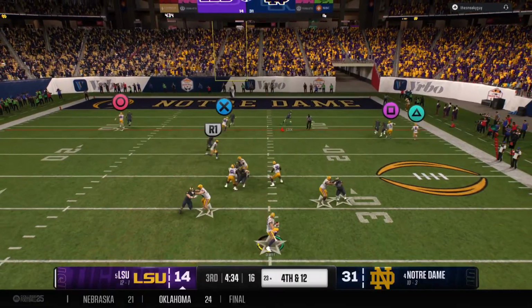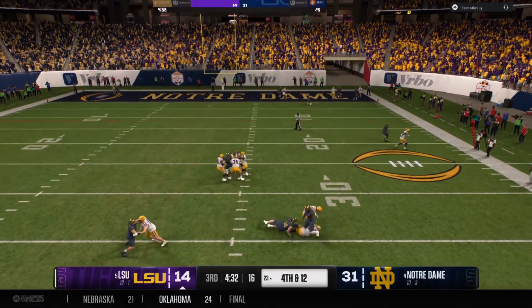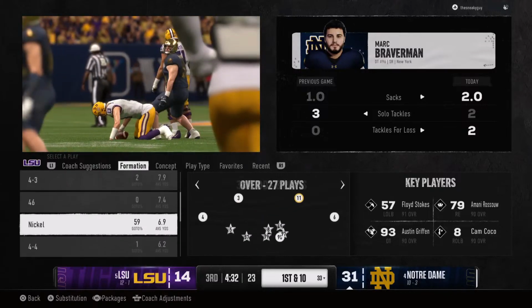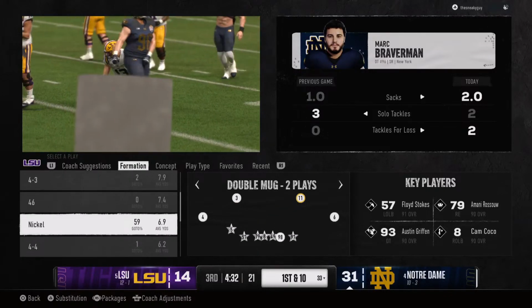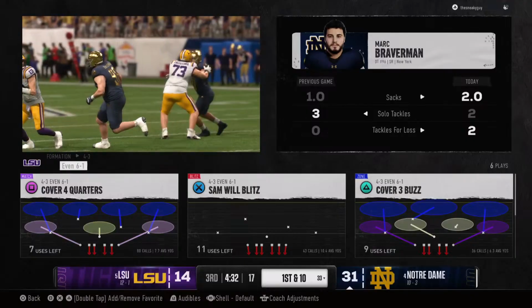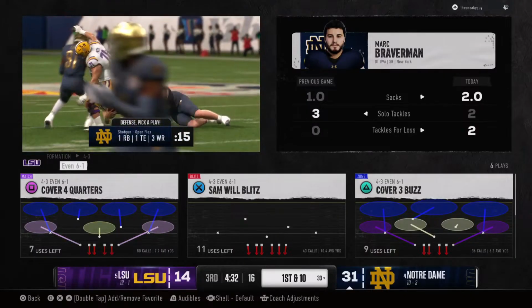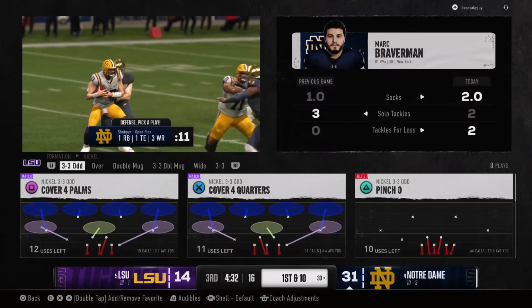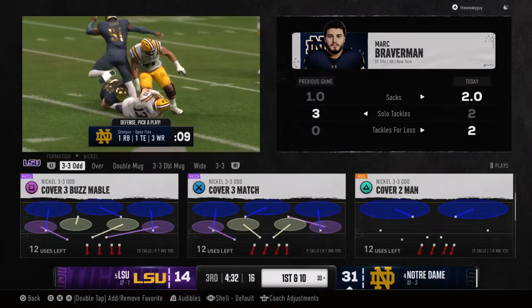And he drops back in the gun. Defense is coming after him. And he's brought down, a sack with the defense coming up big on this 4th down play. That's really good coverage downfield, and it just looked like the quarterback was waiting and waiting and waiting a little bit too long. By the time he decides to try to make a throw, nothing's open. The result is a sack and a turnover on downs.